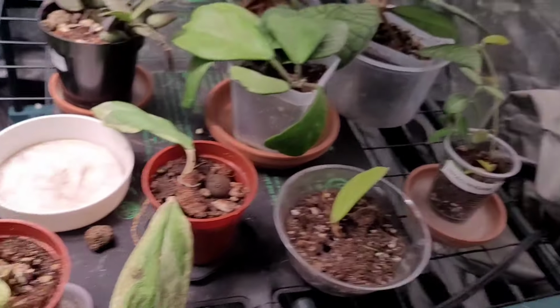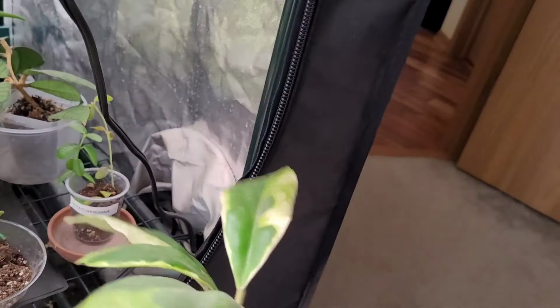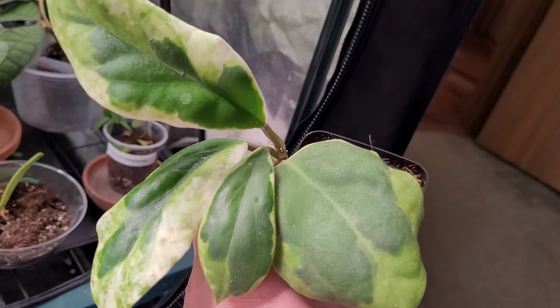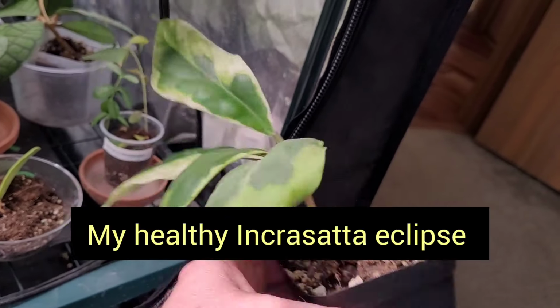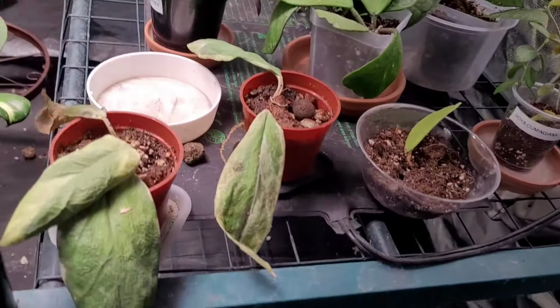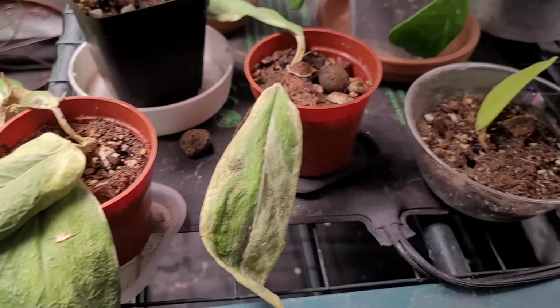Here is my one Encrasada Eclipse that is healthy. And the funny thing is I almost sold it, but I didn't know how my others were going to do. And I'm like, I better not. And you know what? I think this is going to end up being my only live plant because the other ones, here they are, and they look horrible.